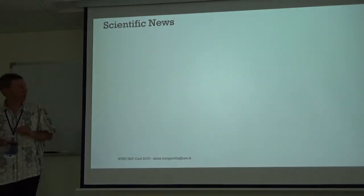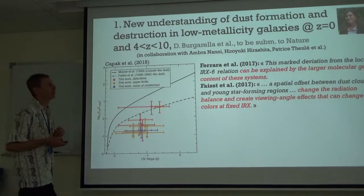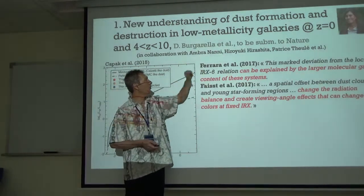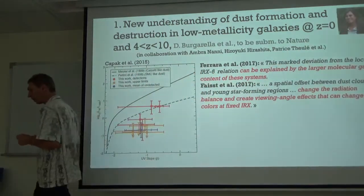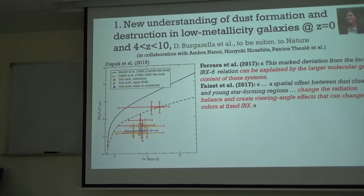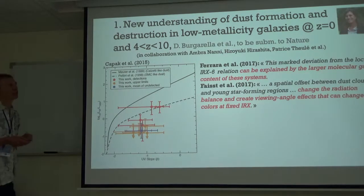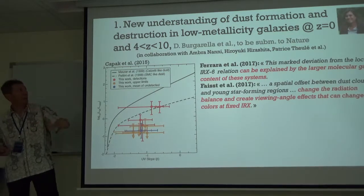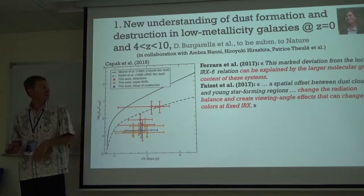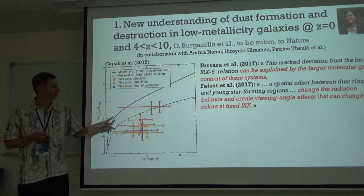Now some scientific news. The first one is some work that I'm doing with Hiro, one postdoc from Bangalore, and Patrice Tonnet, who is a chemist, and he came to the lab. So we work on understanding the dust formation and destruction in low metallicity galaxies at redshift 0, but also at very high redshift, 4 to 10. So what we try to do is to understand this type of galaxy.